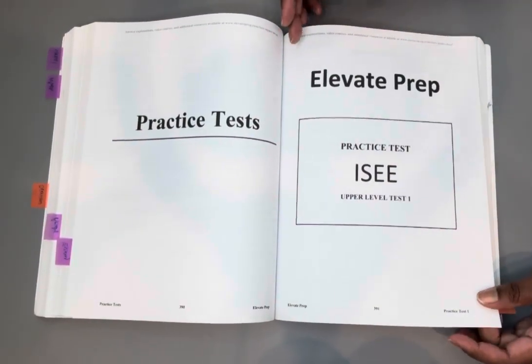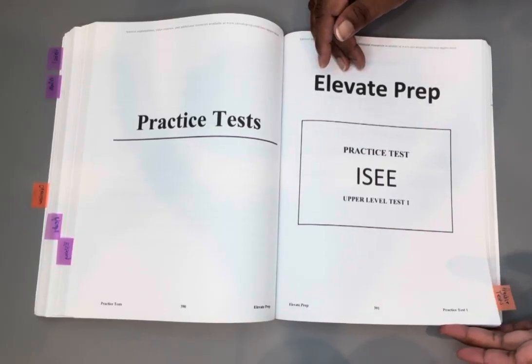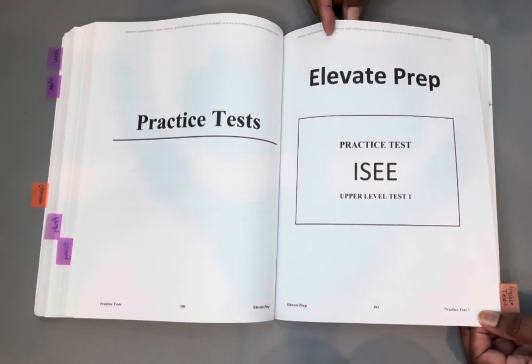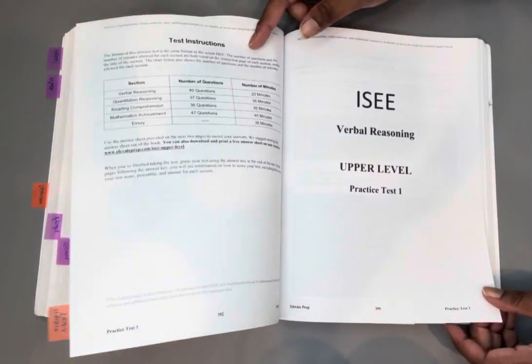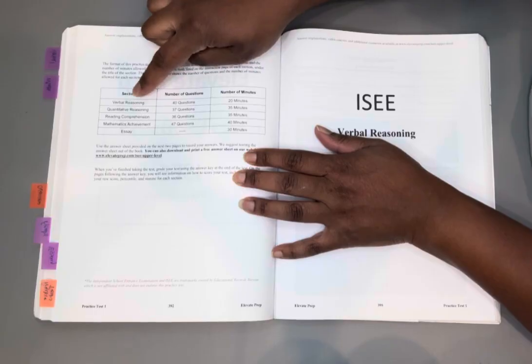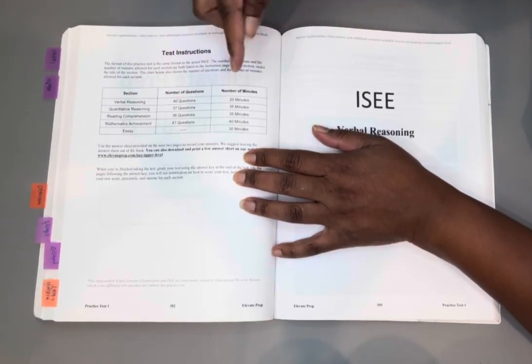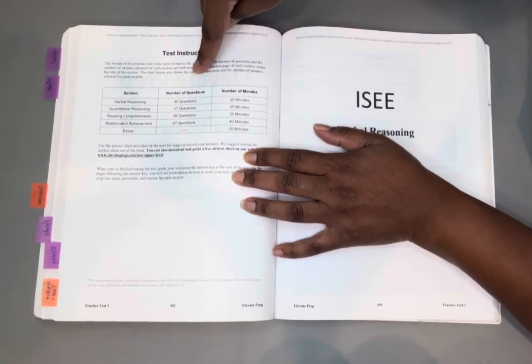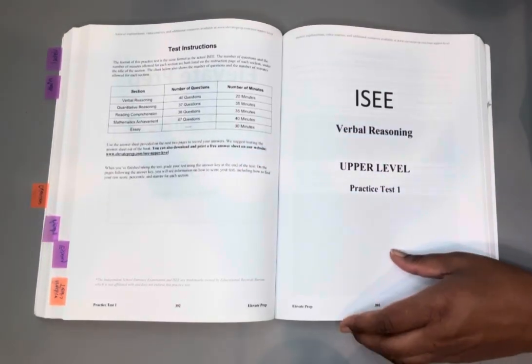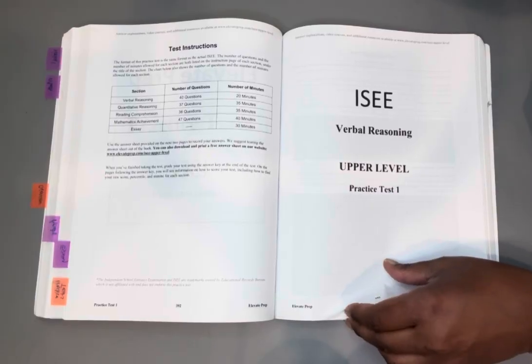when we're going through the practice book. Another great thing about this book is it comes with 3 practice tests. I did administer one test, the first practice test, to my daughter last weekend. What I like about the practice test section is it tells you how many questions are going to be on the test and how much time you're going to have to answer the questions. So that way you can set a timer when they're doing a full test. The full test took about, I think, 2.5 hours.